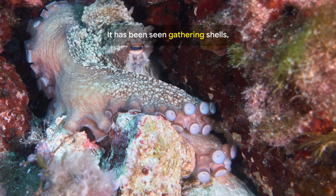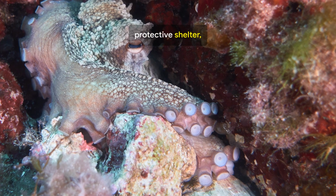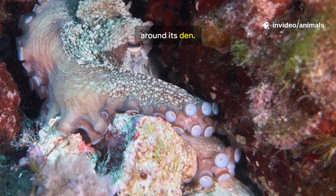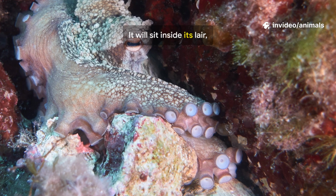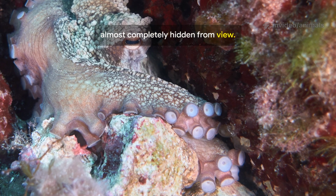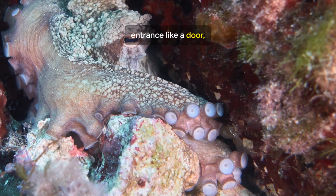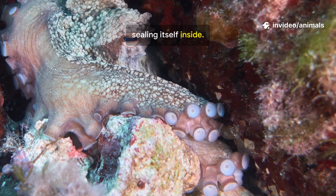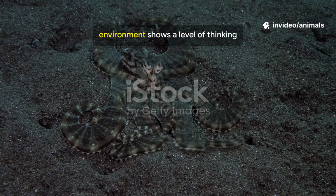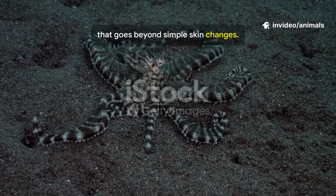It has been seen gathering shells, stones, bits of coconut shells to build a protective shelter or a garden around its den. It will sit inside its lair, peeking out, almost completely hidden from view. If a predator approaches, it can pull a large shell over the entrance like a door, sealing itself inside. This use of objects from its environment shows a level of thinking that goes beyond simple skin changes.